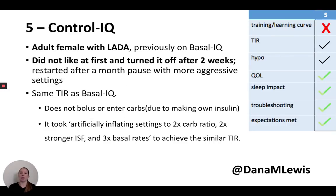The third Control-IQ user I got to speak with is actually an adult female with LADA, so she's still producing her own insulin. And she previously was using the Basal-IQ for hypo protection. She actually didn't like Control-IQ at first, and she turned it off after 2 weeks of use. And it really took some coaching and support from other members of the diabetes community online that convinced her to try again.